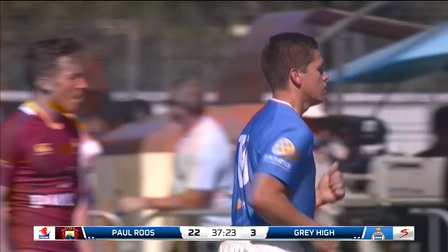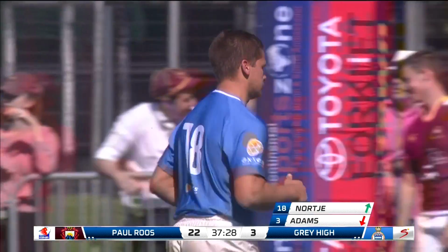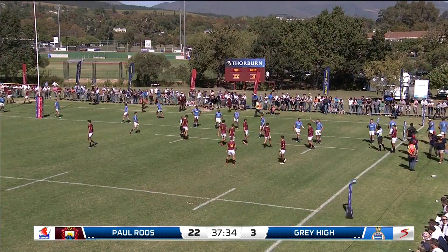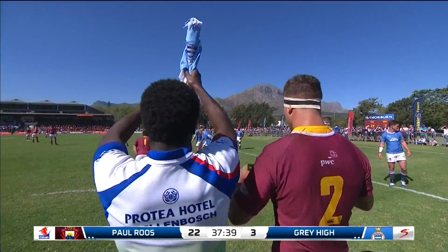Laken Gray is walking with a bit of a foxtrot. One of the two Currie Cup players from last year for Grey High, along with Dumisa and Livana. So that's very disappointing for Grey. But again, it is Paul Roos who now find themselves 5 meters out.